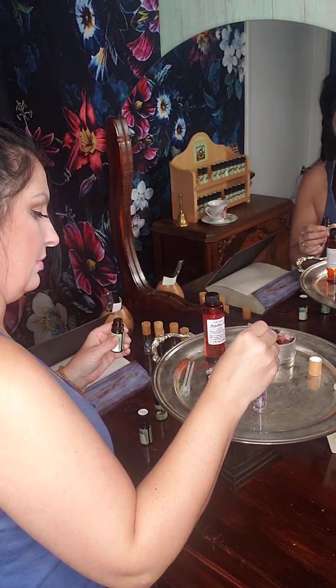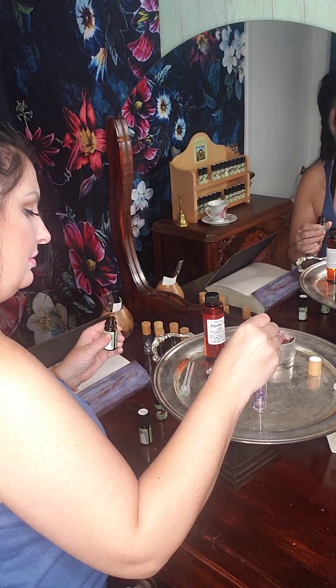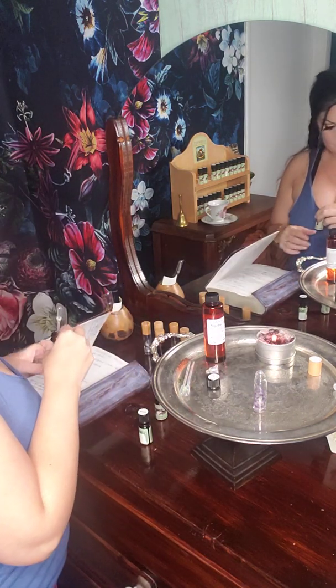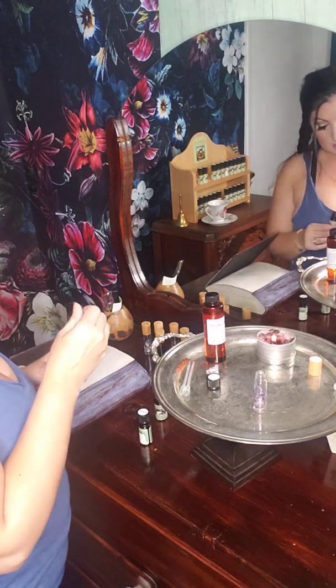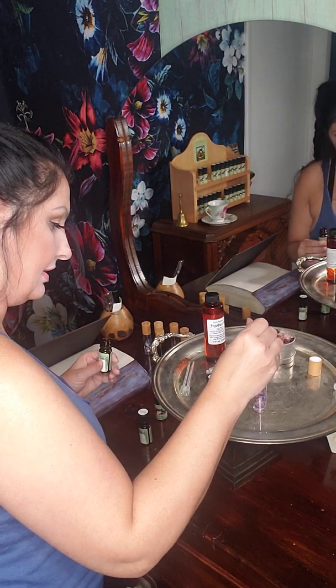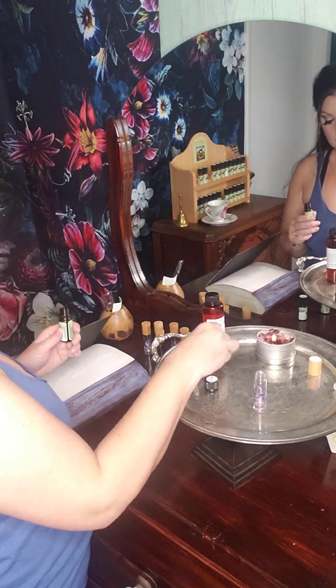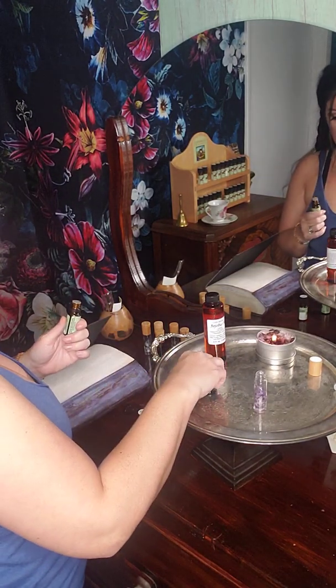All right, 1, 2, okay. Well, so I think I misspoke earlier and said 2 drops of peppermint, but it's 4. 4 drops of peppermint, 2 drops of frankincense, and 2 drops of lavender.